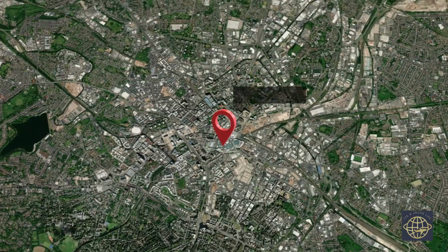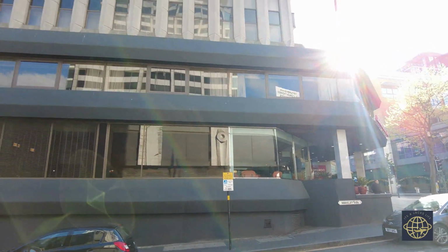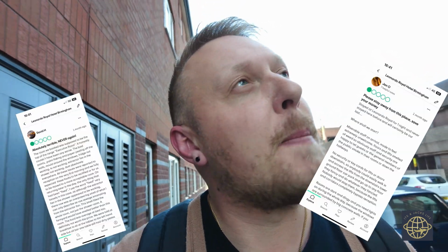Today you join me in Birmingham City Centre on Broad Street to check out the Leonardo Royal Hotel. Now this one has a 4 out of 5 rating on TripAdvisor with over 3,000 excellent reviews, although lately there has been a couple of bad ones too. So we'll go and check it out, see if it is a best rated hotel or see if the bad reviews are true or not. Come on, let's go and have a look.